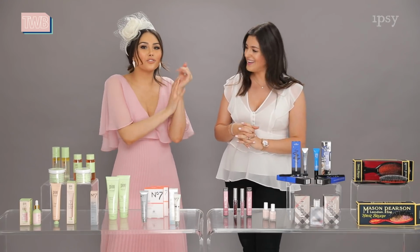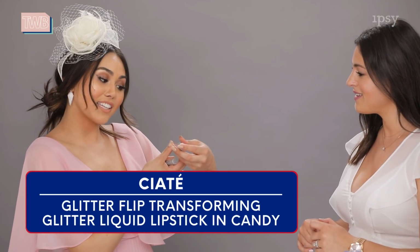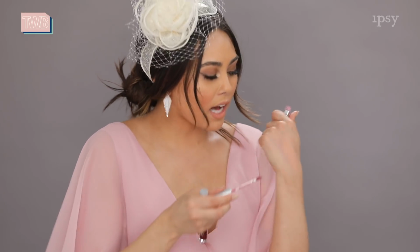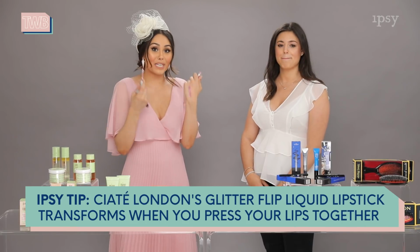What else is like a huge trend? I feel like metallics are huge. We're seeing these on the runway everywhere at the moment. It's amazing. I love a good metallic lip. Yeah, these are great. These are from CIATÉ London, and I know Katrina's wearing one right now. So Katrina's wearing the CIATÉ London Glitter Flip in the shade Candy. And like we said, they're actually metallic, but they're more of a wearable metallic. When you swipe them on, you actually have to press your lips together, and that's what makes the metallic appear.